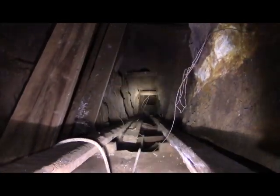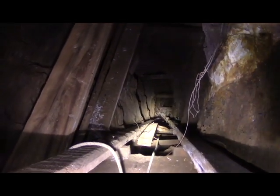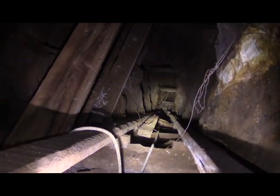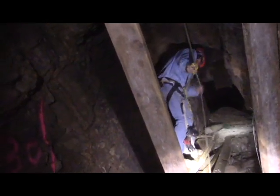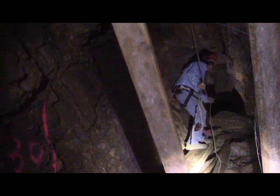Now let's just take a look at this decline with the better light. Looks like it flattens off a bit down there, but it looks like it goes a long way. Low bridge. Success.